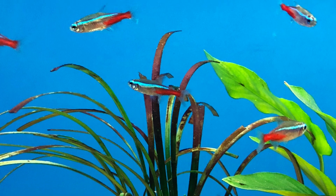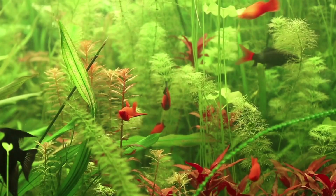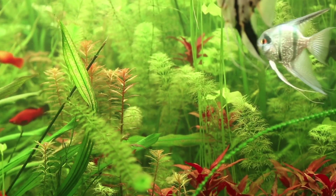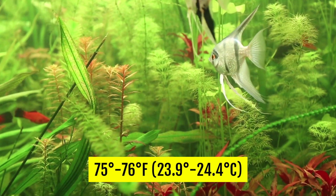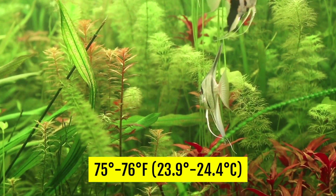Start feeding the fish protein-rich food. The females will start giving a more rounded appearance. At this time, move a group of them along with a few males to the breeding tank. The temperature in the breeding tank should be between 75 to 76 degrees Fahrenheit, 23.9 to 24.4 degrees Celsius.